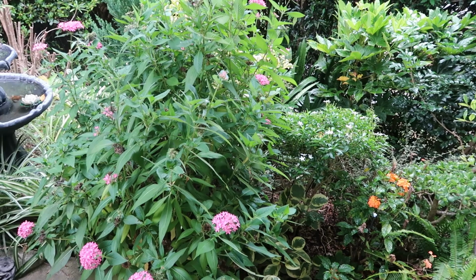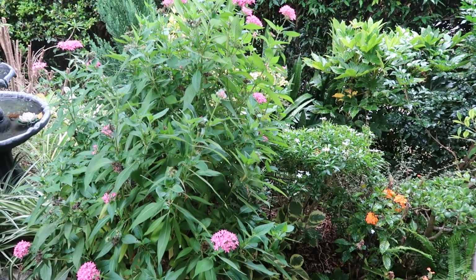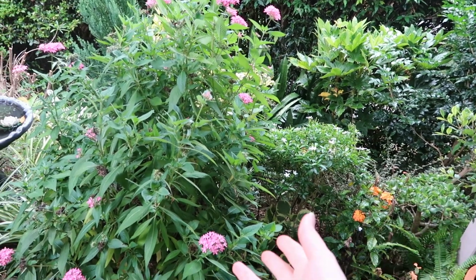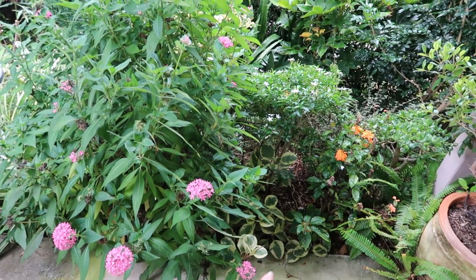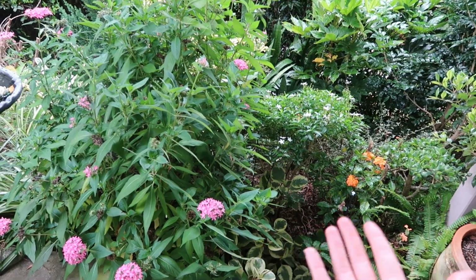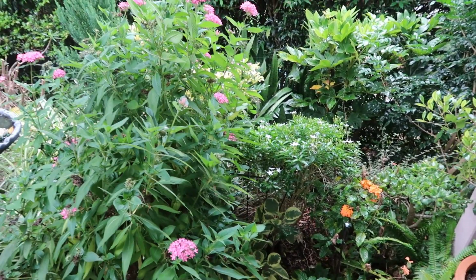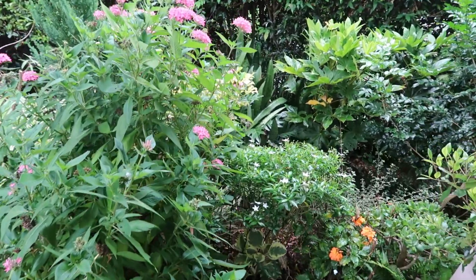They're an incredible one, and they're just a really good space filler. They're very durable, they're adaptable. So this one here doesn't get as much sun. It's quite shaded in this area, and it does really well. I've got other ones in positions to get full sun. It does really well there. So yeah, definitely a very adaptable plant to have.